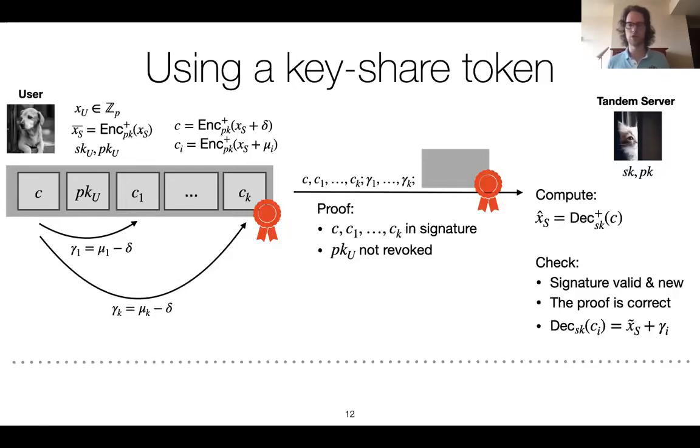Of course, the Tandem server is going to check that the signature is valid, that it has not been seen before, so that the token can only be used once, that the proof that got sent along is correct, and importantly, that these values CI, when decrypted, do indeed correspond to access hat rather than access tilde, plus the value gamma I.